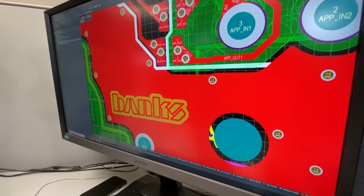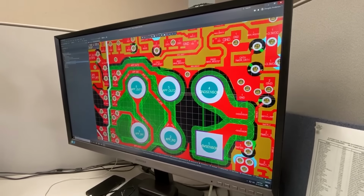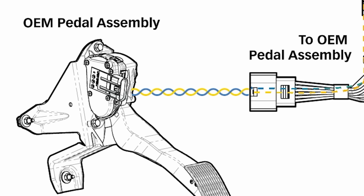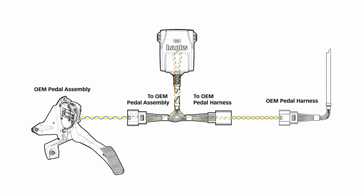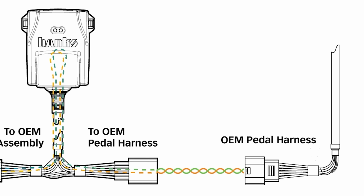This is where PedalMonster is different. It utilizes the same active safety health monitoring circuitry that we use in all our inline tuners. All pedal sensors send two or more signals to the vehicle's computer, one rising and one falling. This redundancy is done for safety. PedalMonster is constantly looking at these signals. If it sees something out of spec, it returns the pedal to stock.